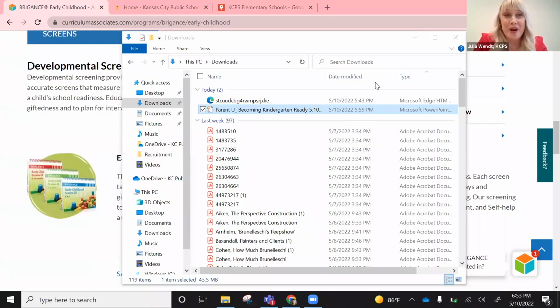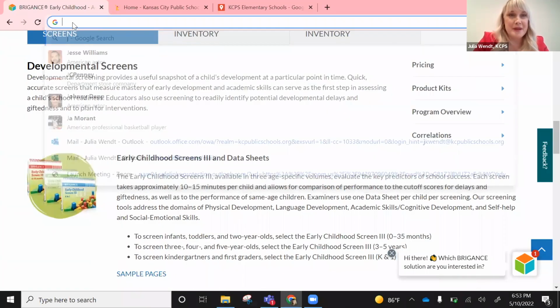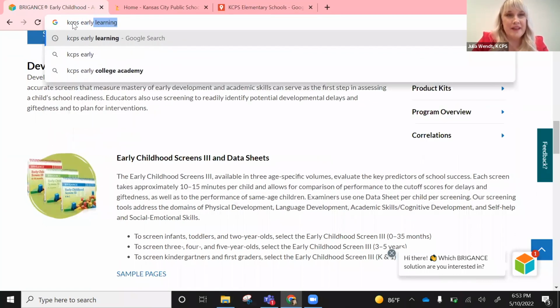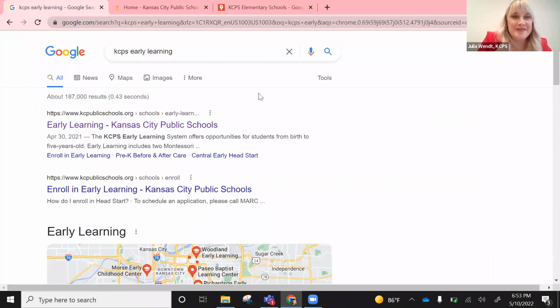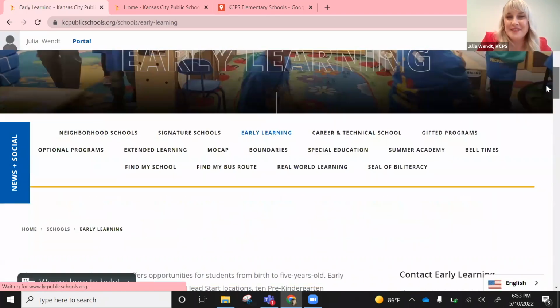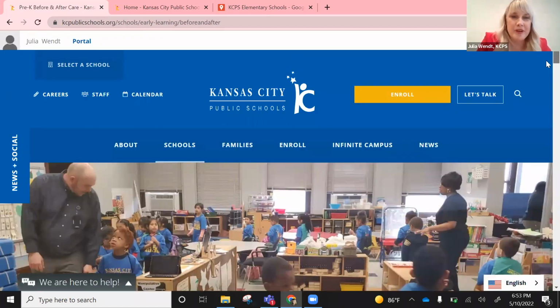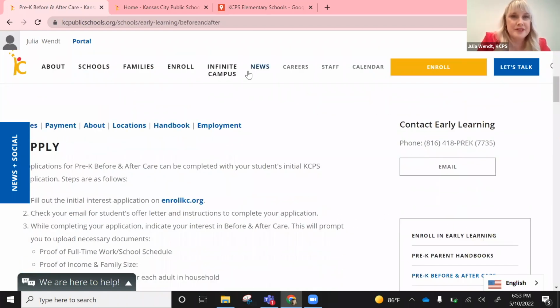The sign up is already on our website. So please sign up soon. The spots fill up pretty quickly and they are right here at KCPS Early Learning. You can go here to pre-K before and after care, and you can sign up for before and after care for pre-K. It's different than Link, so you have to pay. It's a paid program, but there we go. So pre-K before and after care on KCPS Early Learning. And again, call 418-PRE-K and click Dr. Dennis if you have any questions.